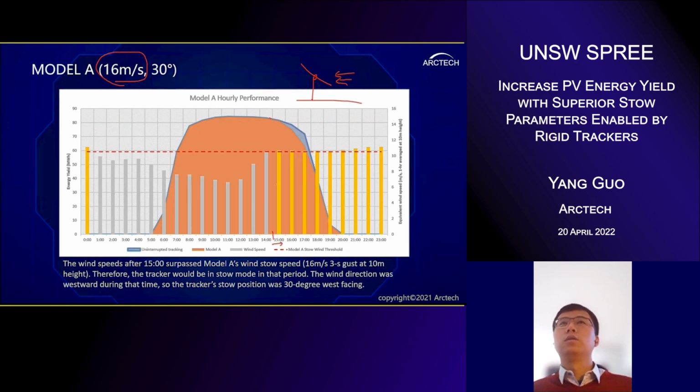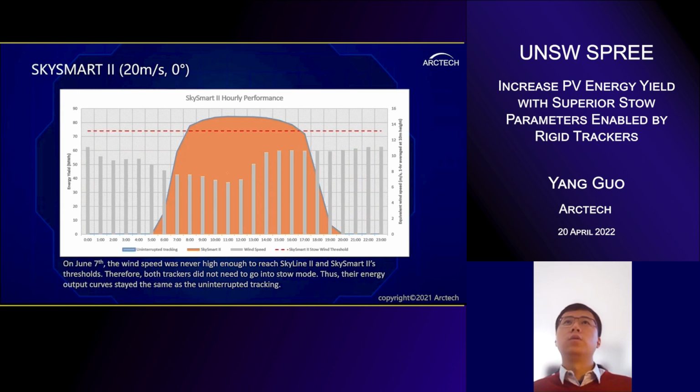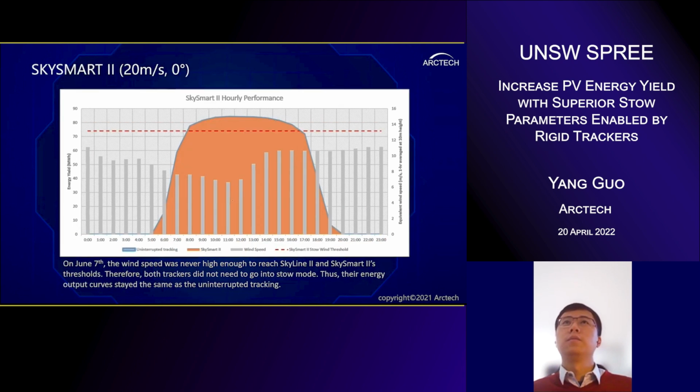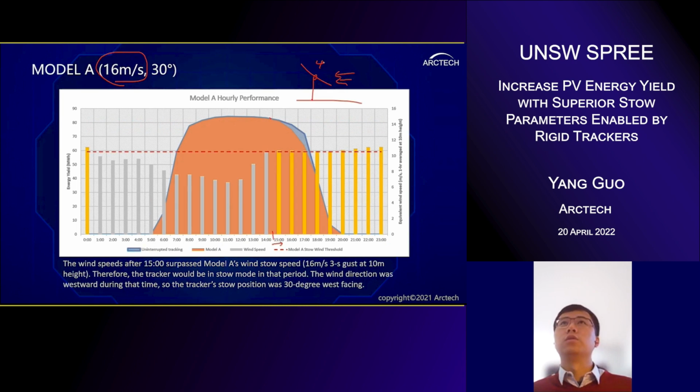So from this point, the tracker goes to a fixed position. It used to follow the blue curve, and at this particular point, it follows the yellow curve because it's stuck there. It stows at the 45° stow position. Oh, sorry, 30° stow position. And the shaded area, this little piece, is the energy lost, the energy that this tracker cannot capture during this time.